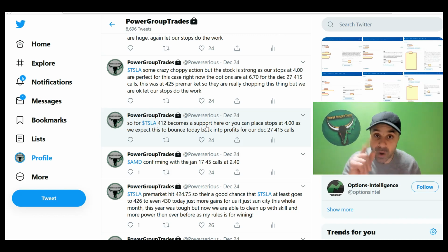Now, by the way, here's my point. On December 24th, Tesla was doing well. Still, we had to hold. 412 becomes a support here, so you can place stops at 4. So imagine now, we had to hold. I explained to people, we must hold Tesla correctly in order to catch the gains. Again, this is a skill many people lack. The only way to make the money in Tesla was to understand a goal. And of course, we hit the goal massively well.